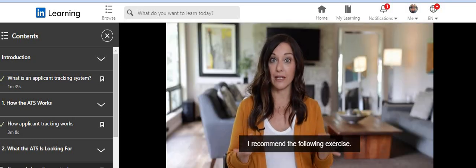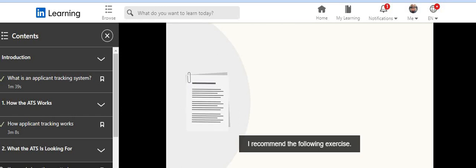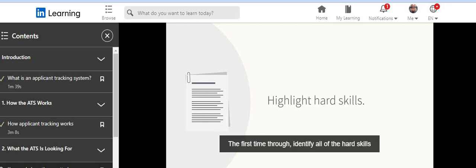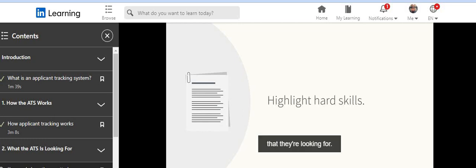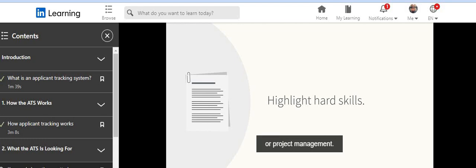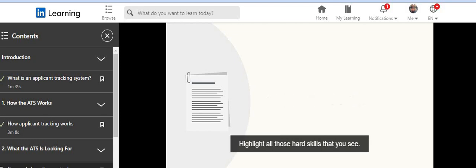I recommend the following exercise. Print out a copy of the job description and grab 3 different color highlighters. You're going to go through that job description 3 times. The first time through, identify all of the hard skills that they're looking for. These are things like AutoCAD or P&L management or project management. Highlight all those hard skills that you see.